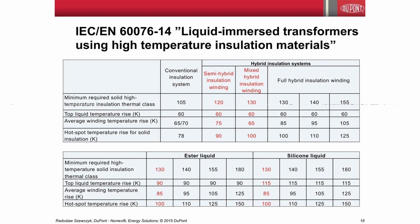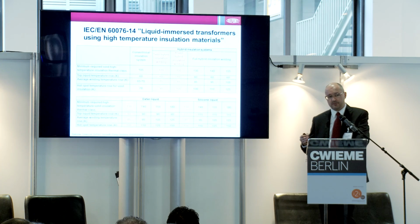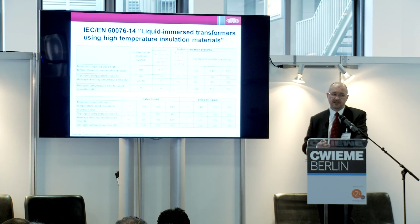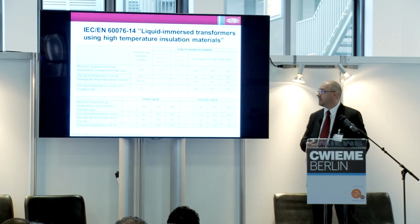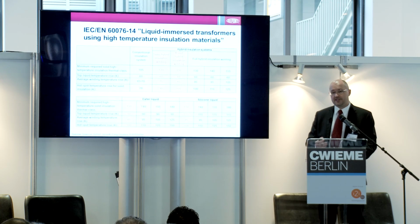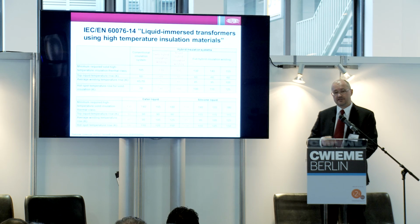This is an example of the tables from the IEC and European standard for transformers using high temperature materials. We talk about material which is 130 degrees. In the IEC terminology, this is already high temperature material because it's higher than the cellulose material, which is 105 degrees. So we can see the guidance in the available standard that different temperature rises could be used for the windings insulated with materials of 120 or 130 degrees class. So this could be used as a guidance.